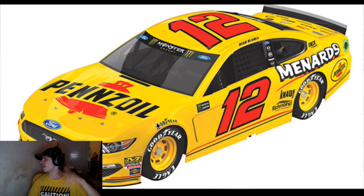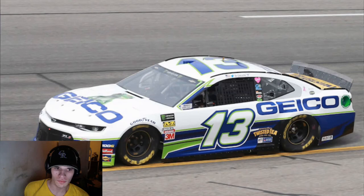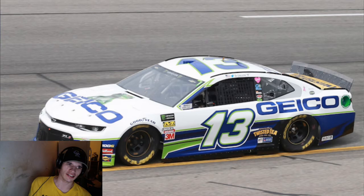In fact, what makes this even worse is Ryan Blaney had an amazing throwback last year, and I gushed over that one. You blew it. You went and you blew it. I'm sorry. You had a chance to impress me again and you blew it. All right, moving on to our next throwback scheme. I'm sorry, to our next Darlington scheme. Ty Dillon, Germain Racing. We gotta talk about this.